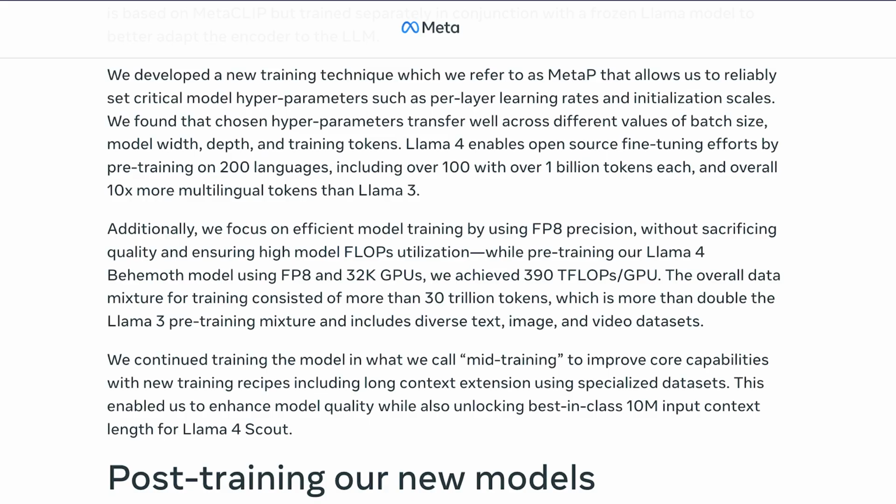Maverick has 400 billion total parameters. Think of these like its knowledge points, but that only uses about 17 billion at any moment. Meta developed special techniques to find the perfect balance in how quickly and deeply the models learn. They also maximized computing efficiency. When training their largest model, each graphics card was processing an astounding 390 trillion calculations per second, and by the way, they used 32,000 GPUs.